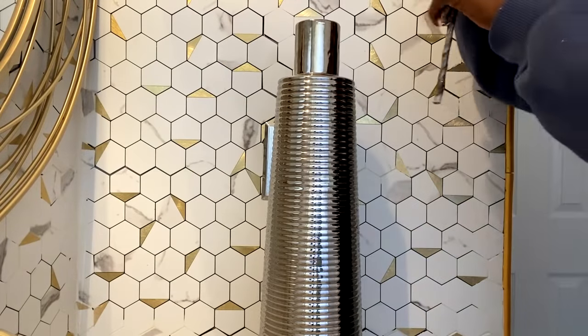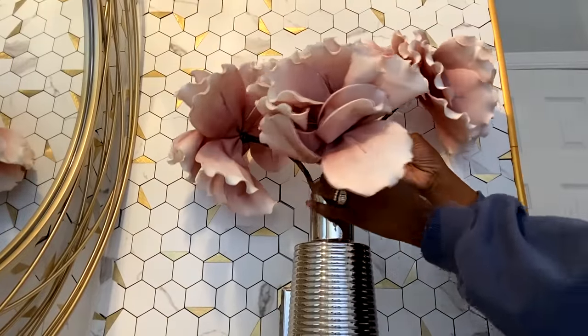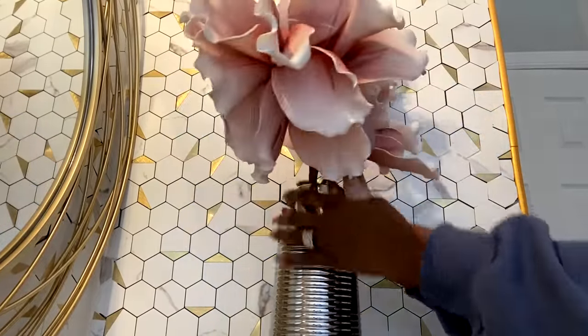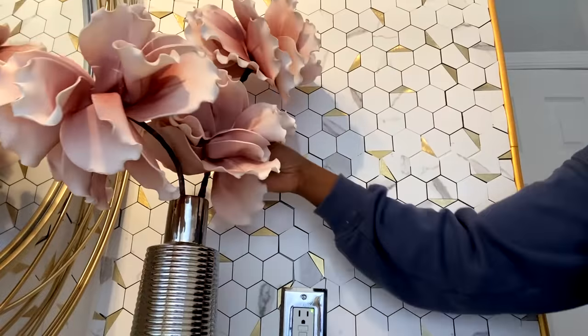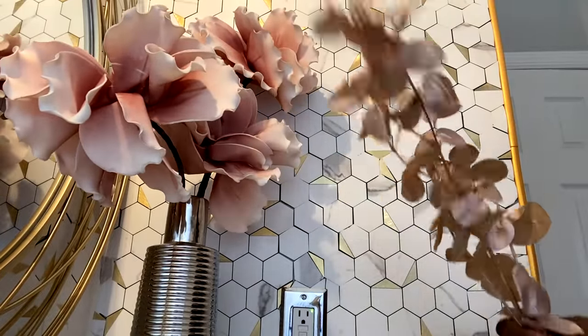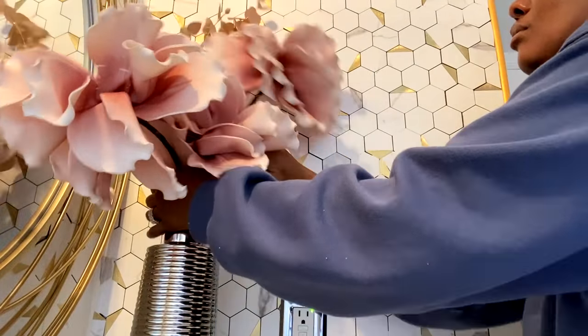Inside of it will be these beautiful branches from TJ Maxx. And then I'm gonna add these two branches from Michaels. You know I like to add a little bit of Zamzam.